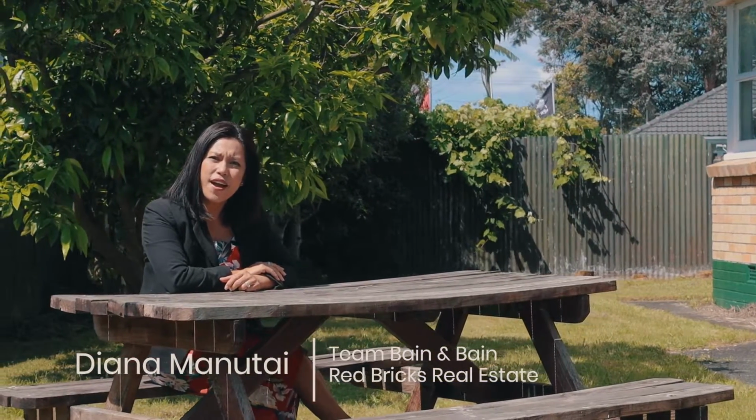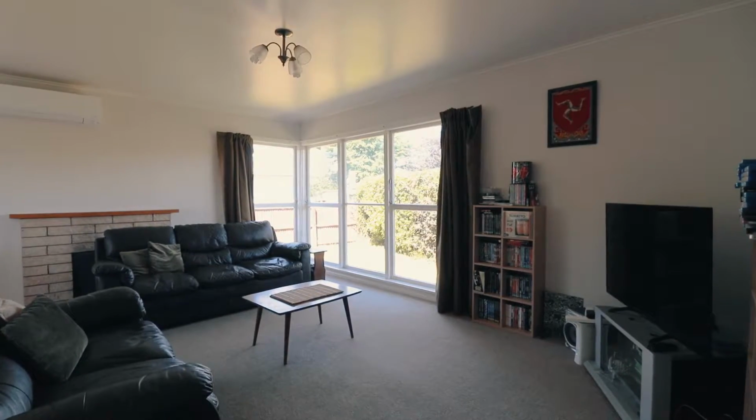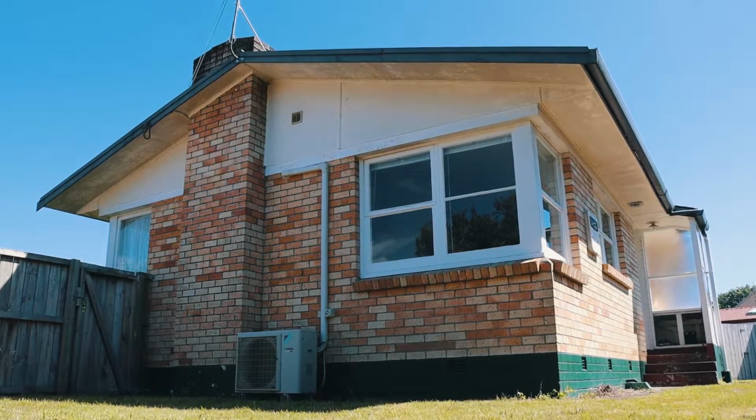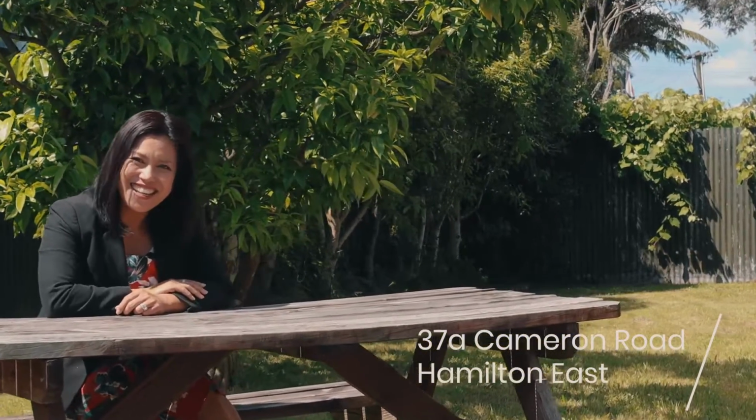If you're a first home buyer or an investor looking for a low maintenance property, this 3-bedroom, 1-bathroom brick beauty could be for you. Welcome to 37A Cameron Road in the popular suburb of Hamilton East in Hamilton. Come on, let's take a closer look.